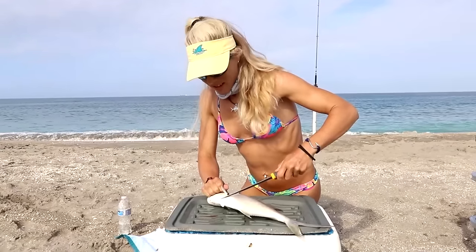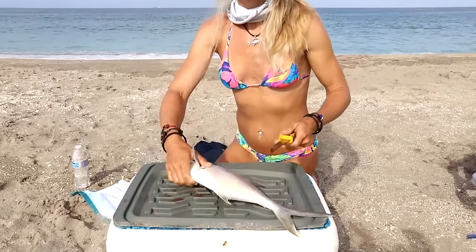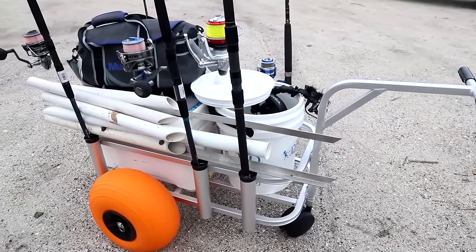I'm excited. We have not done this in over a year. I'm excited because I got new tires on my beach cart. Last time I had like two aneurysms and a heart attack dragging my old tires down the beach. Again, stay tuned for great pompano. There's also possibility of permit and whiting and croakers and all kinds of great stuff on the beach.